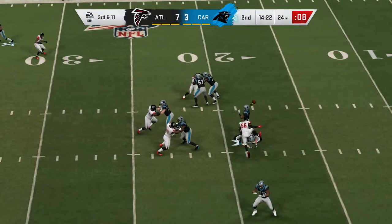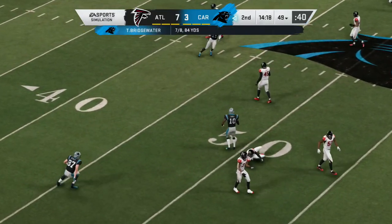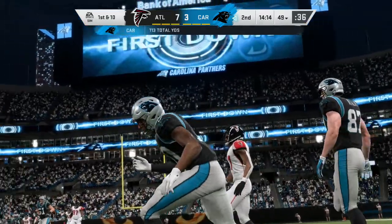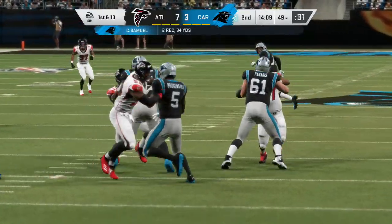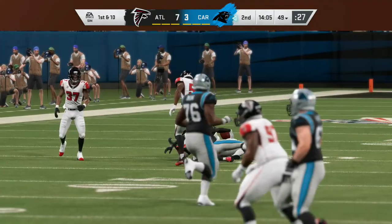They go play action. Bridgewater completes it to Samuel. And they nearly get this all the way to midfield. Mark him down at the 49. And they pick up 25 as they convert on 3rd. And there they went, crossing route against the zone defense. What do you think of that?